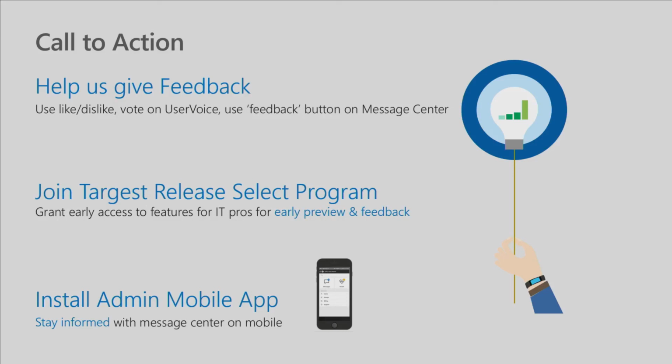So there are three calls to action. One, help us by giving feedback through UserVoice, through the message center, and the feedback channel itself. The second is sign up for the targeted release, because when users sign up for targeted release and give us feedback, it helps us determine if we should release the features out to the remaining users or not. And it's really a two-way street, so help us do that.